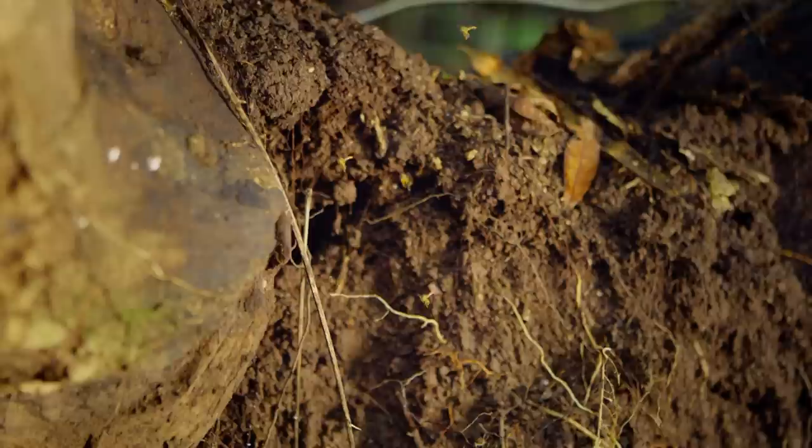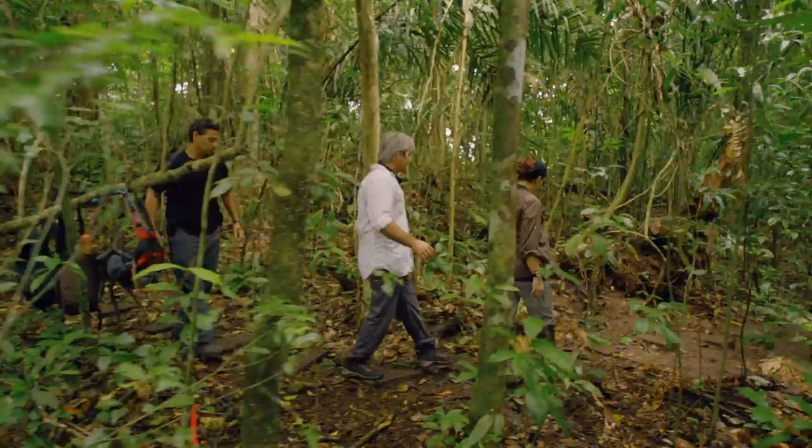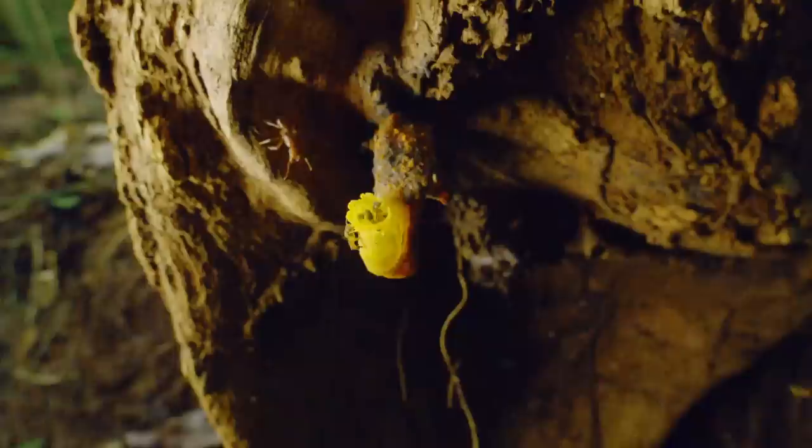That's the one we're talking about? Mm-hmm, straight ahead. Oh, wow. It's right here. Is that there? Mm-hmm, just right here. Little yellow tube.